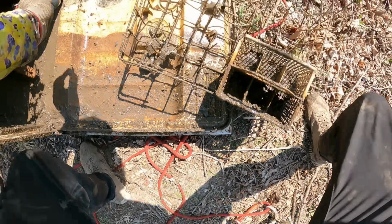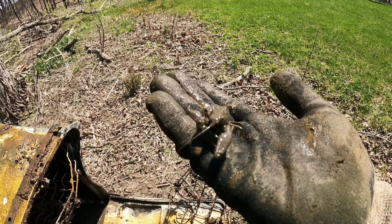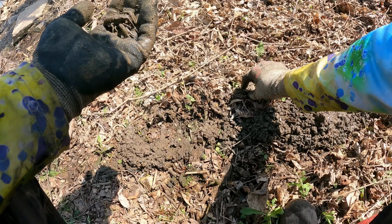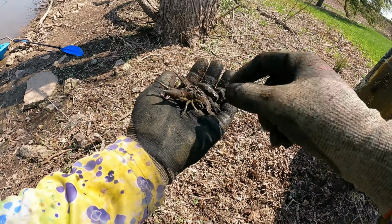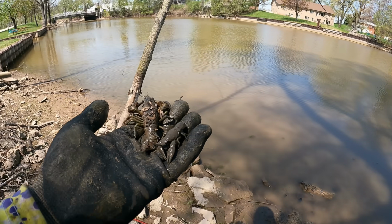Dude, another one. There's another crayfish. I'm sure there's got to be 100 of these guys in there. Oh, look at... There's another one. He's trying to crawl to safety. Look at you guys. Holy cow. What is that? Like 4 or 5 of these things I just pulled out of there already? 5 or 6? I don't even know.